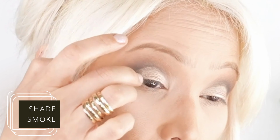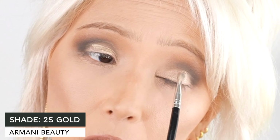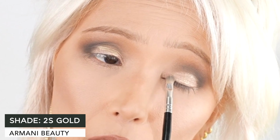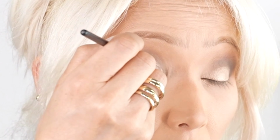But I do want to put that liquid shadow underneath. I need to even that out though, so okay, we are gonna do that. You could do any liquid shadow you have, or just do it on its own. You don't have to do this, but I just want to. This is such a pretty color. I just know it's gonna go so pretty with this. And I like it because it's small. We can spread that out a little bit. And I just like to build this Armani slowly.